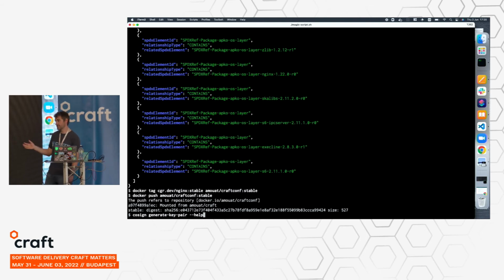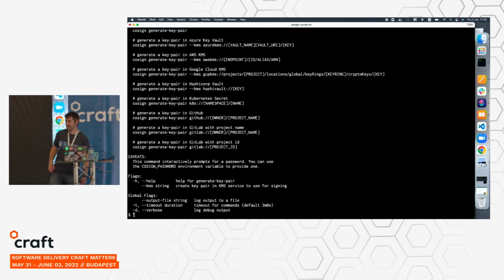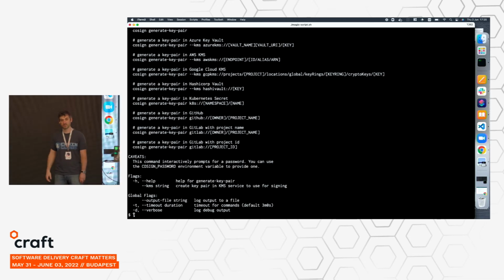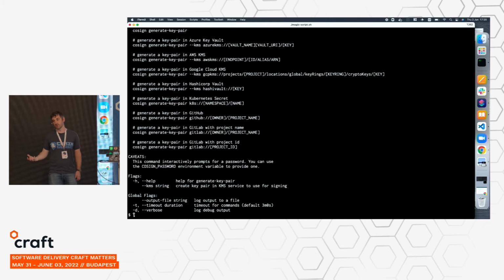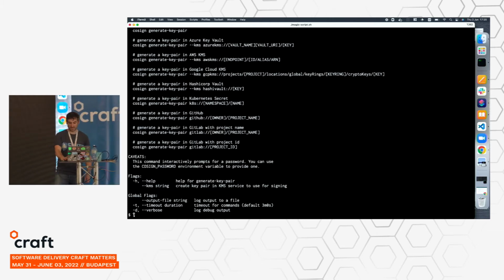Now, to sign something, what you normally do is you create a private-public key pair, right? And that's a bit annoying, because you end up with this private key that you've got to worry about. And you've got to save it somewhere, or save it on your laptop, or put it in a vault somewhere, or a key management system, and worry about somebody getting access to it. And really, it's just an enormous pain. So, we're not going to do that.